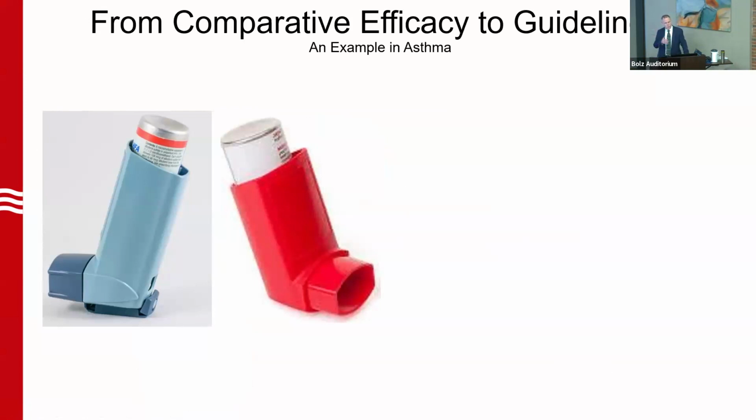And so when I was a junior faculty member, I was proud to be part of a clinical trial network called the Asthma Clinical Research Network. I wanted to highlight one of those trials just as an introduction to show you that comparative efficacy can lead to change in guidelines. So this will be my one asthma slide in the whole talk.